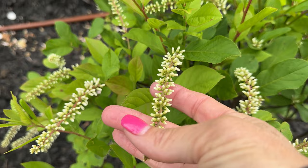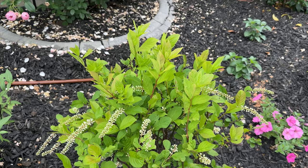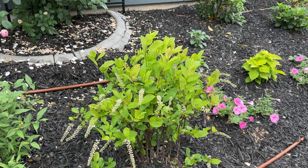This one was kind of yellow when I planted it. It was really ready to get out of the pot. It was a little bit root bound. So we got it out of the pot and it looks great.